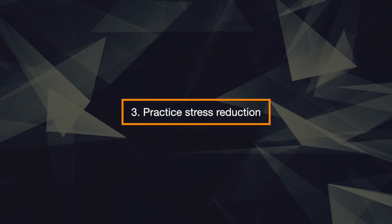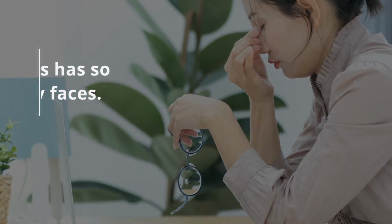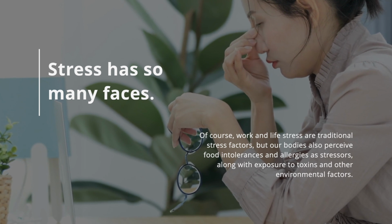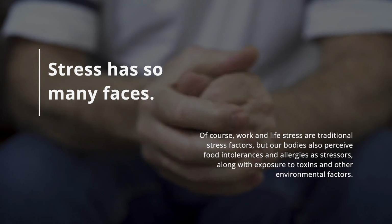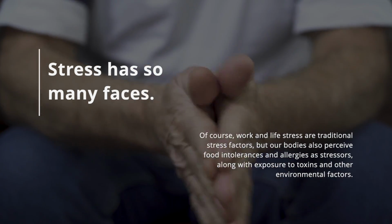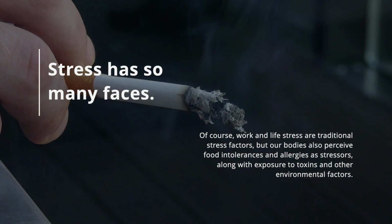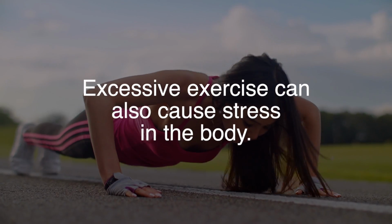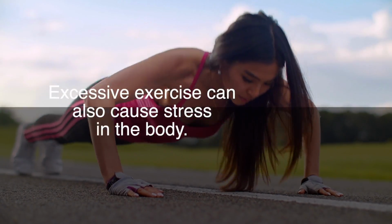3. Practice stress reduction. Stress has so many faces. Of course, work and life stress are traditional stress factors, but our bodies also perceive food intolerances and allergies as stressors, along with exposure to toxins and other environmental factors. Excessive exercise can also cause stress in the body.